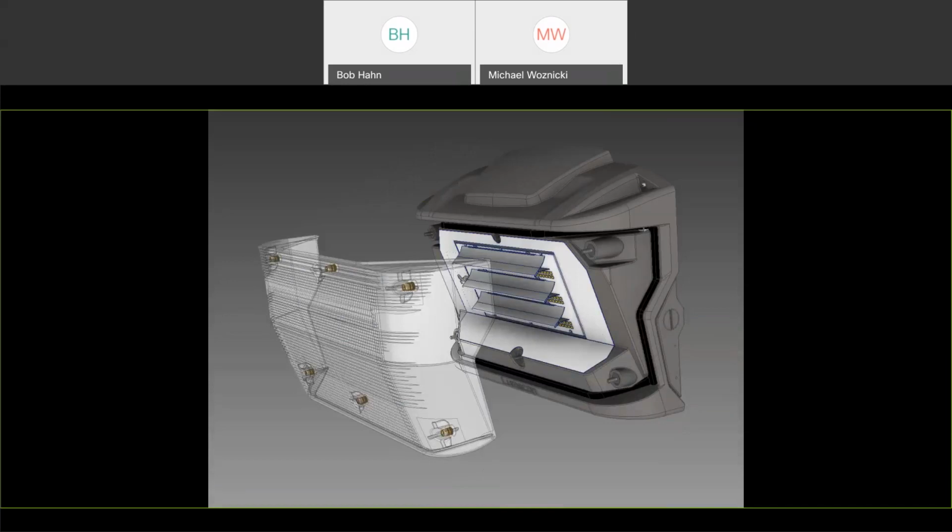Let's start to pull this apart now. Let's look at the guts of it and give you an idea of the quality of the fixture. First off, the casting is done at Great Lakes Die Cast in Muskegon, Michigan, and we're using all new high-grade aluminum in the casting process.